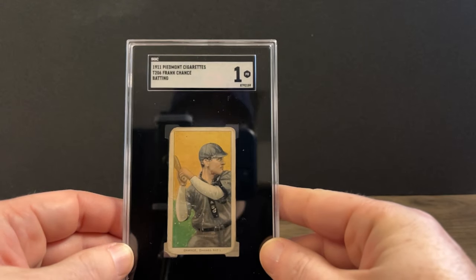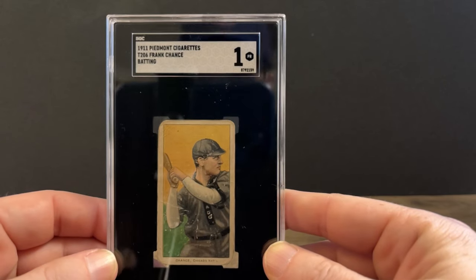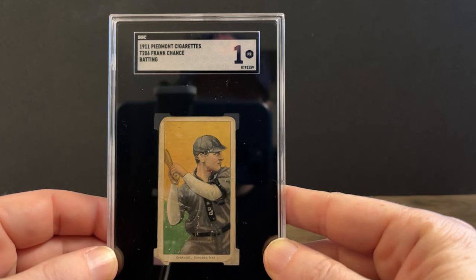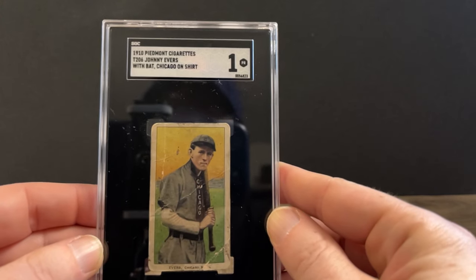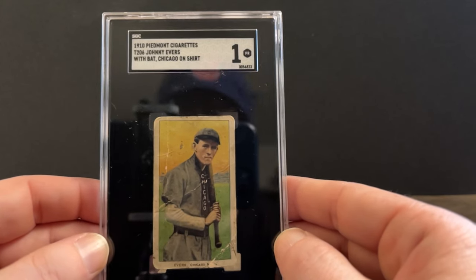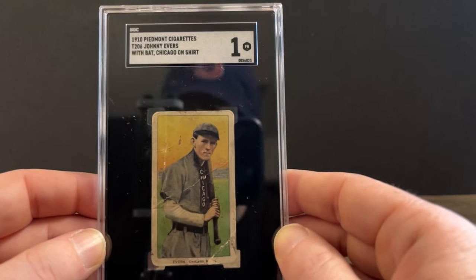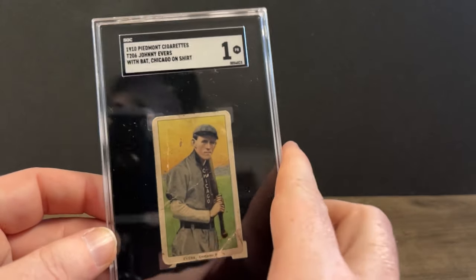So now we're on to the top 10. So number 10 is Frank Chance batting, again in a 1. Number 9, Johnny Evers bat with Chicago on shirt. This one's a little bit rougher condition, but I moved it up higher because it was the first Evers that I picked up, so it has a little bit more sentimentality to me.